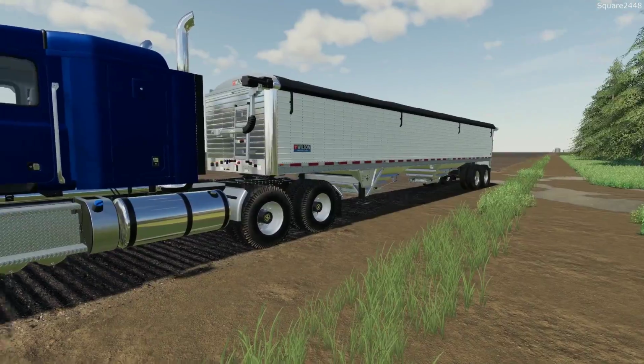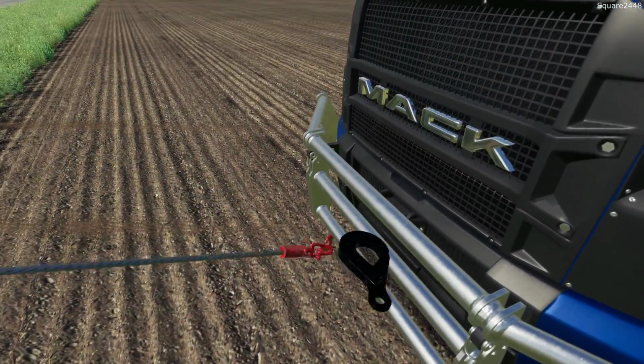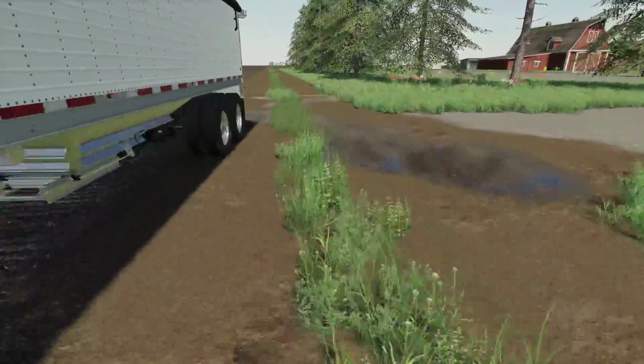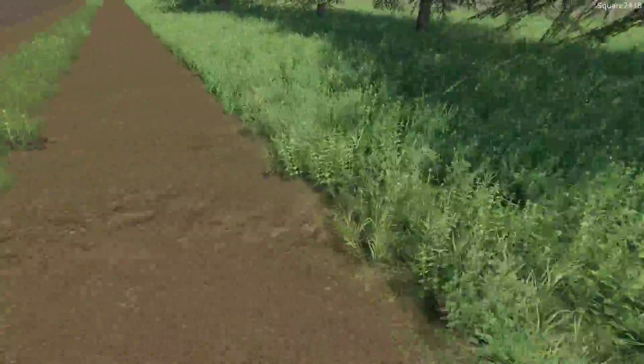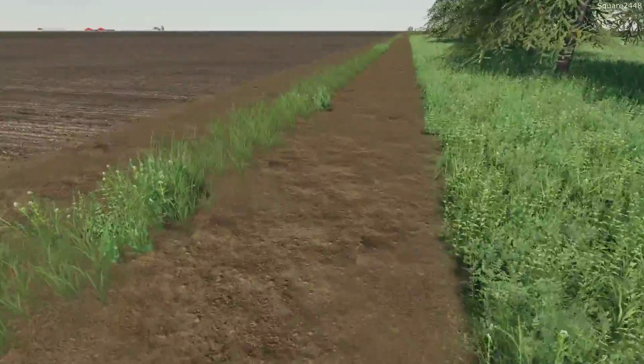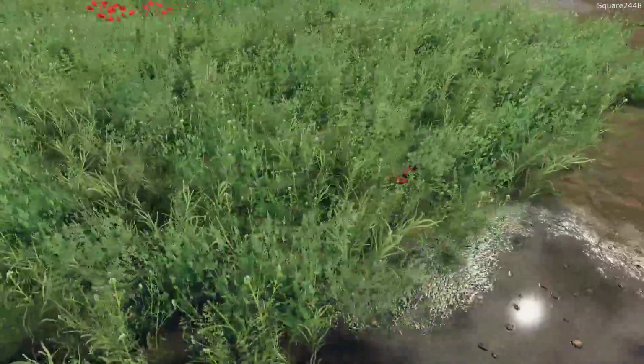Awesome, so I think that's probably good right about there. And let's actually kind of just release the tension there. We'll come back here, get our tow hook so we could put that winch line back. And let's kind of see if we can find it really quickly. It was actually back here in the grass. It should be around this area. And there it is.